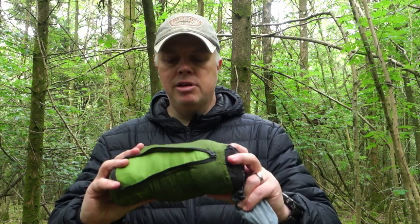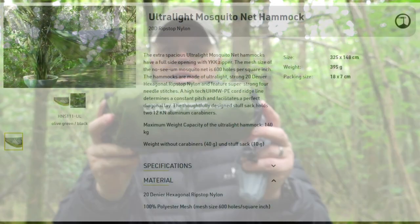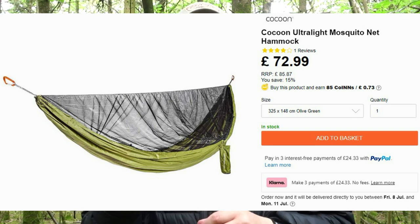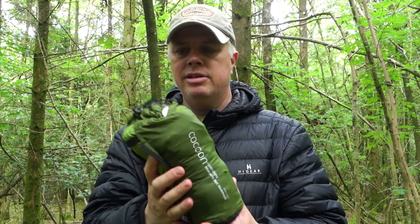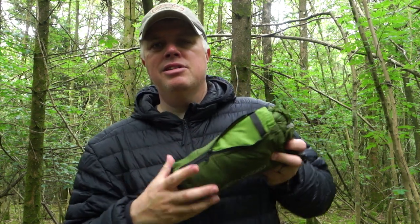The hammock that I'm going to sleep in tonight is the Cocoon ultralight mosquito net hammock. That's the size of it, so you can see I've got regular hands, but you can compress it down a little bit. If you compare it to the single Hummingbird hammock which I've got, which does not have a bug net, the Hummingbird is about two thirds of the length of this. Similar sort of diameter. It does have a zip down the center here. I think that's some sort of compression system. It doesn't really work very well.